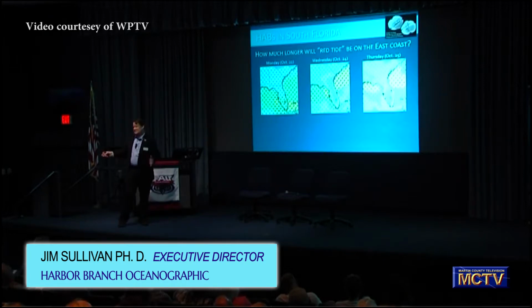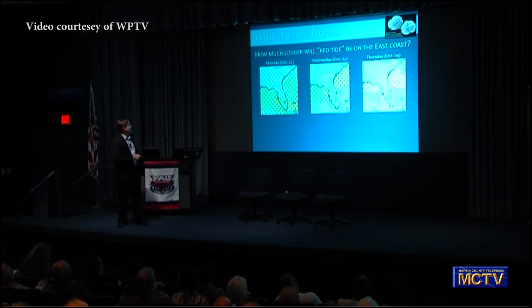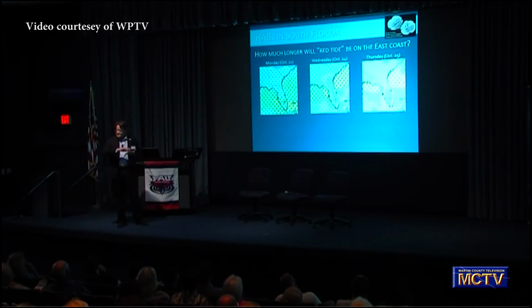So this is the second one, and everyone speculates on this. How much longer is it going to last over here? I'm sure everyone wants to know. So on Monday, and unfortunately we've been in this pattern, these are wind patterns for the state of Florida. And you can see we have this onshore wind. It's just going to keep it against our coast.